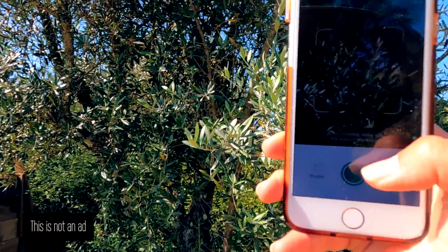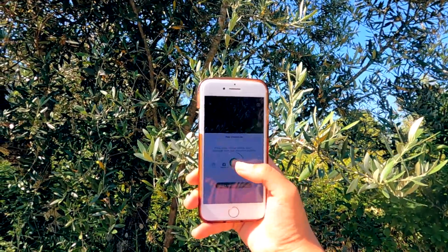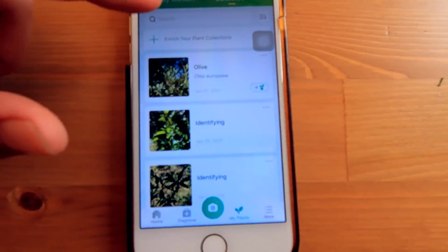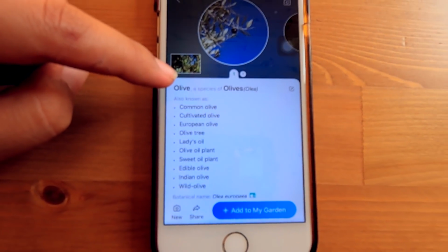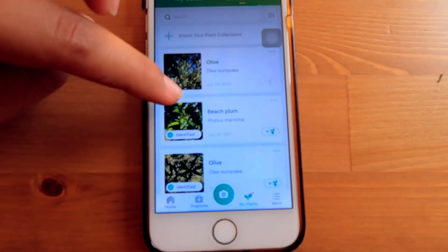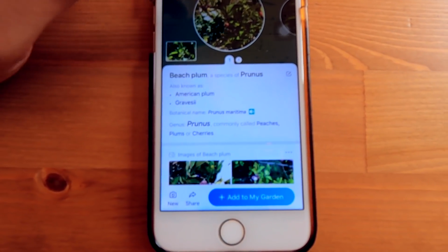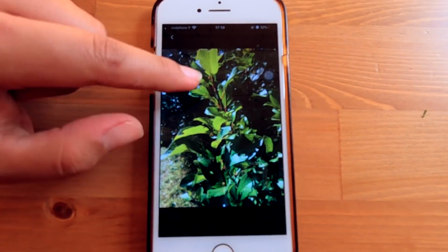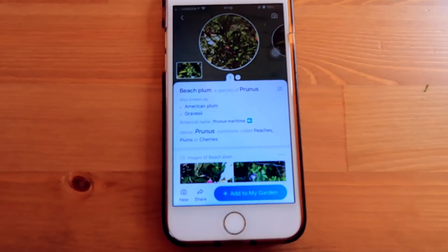I know what this is, so let's take a picture of that one. And I need to go back to the house because I don't have internet here. Let's see if it works. So that one there, yeah, we got it right. It's an olive tree. Beach plum. Oh my god, brilliant. So now we have a plum. I'm gonna do this in all the gardens later.